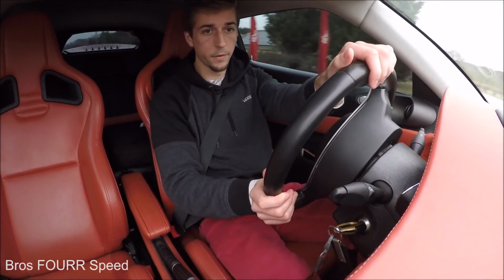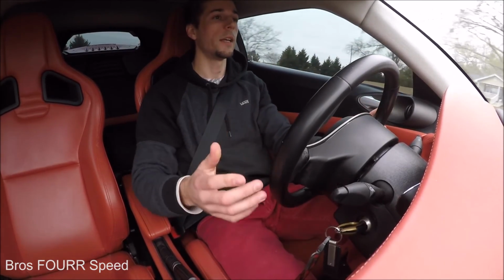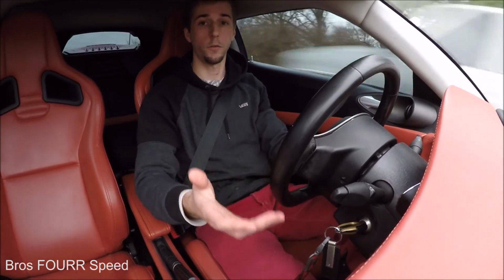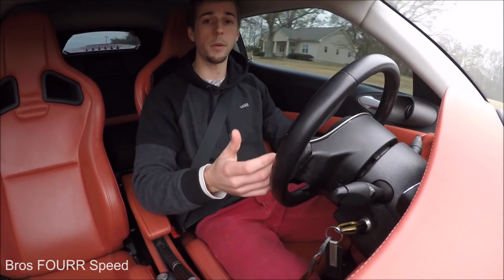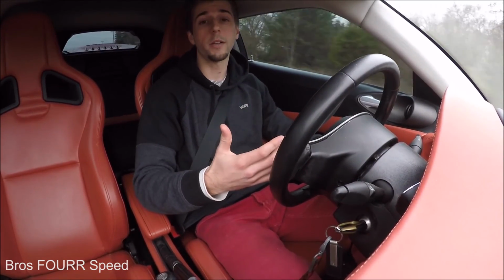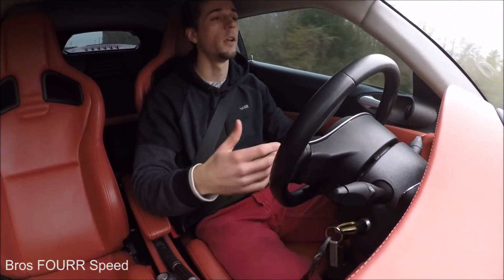So I'm hoping that the clutch in this will last me more than 30,000 miles, and that's if I have the car for that amount of time. So in the last 6 months, again, 5,000 miles on this car. I may end up selling it in 3 or 4 years before I get to that 30,000 mile mark.